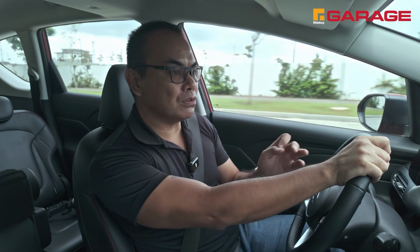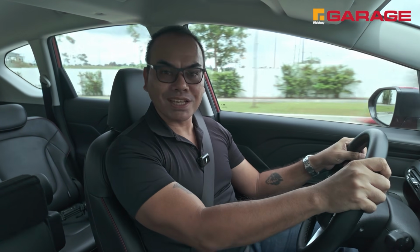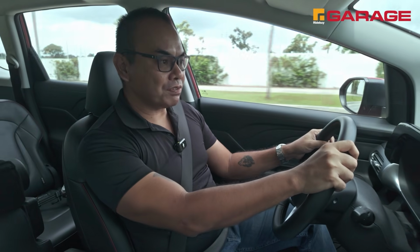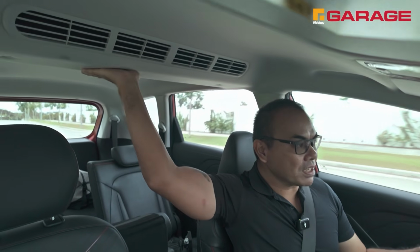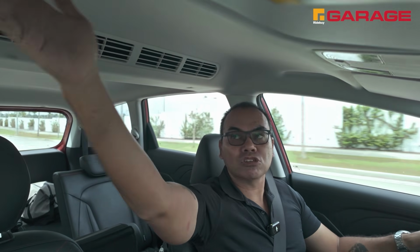Now, in terms of one criticism I've heard from the start with the Stargazer is, yeah, it's got a great value, great price and all of that. Pero Stargazer, pero wala siyang sunroof, di ba? Although, sa totoo lang, I don't really look for a sunroof in an MPV. I look for space, I look for utility. And because it has these ceiling-mounted vents here, there's not much space left for a sunroof. So, kung ito na rin natira, ano pang klaseng sunroof malalagay mo dyan?